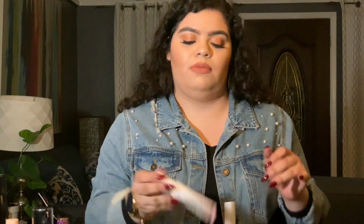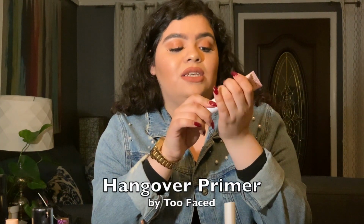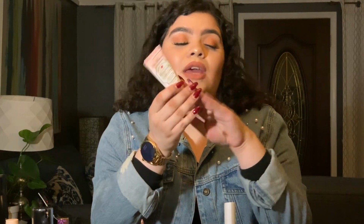For primer, I'm in love with the Hangover from Too Faced. It smells amazing. It smells like coconut. And how my foundation is, I love combining both of these ones.